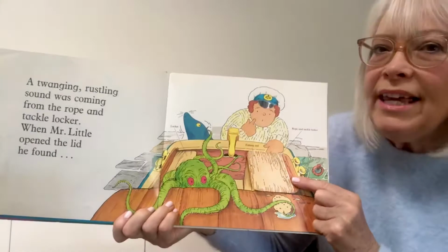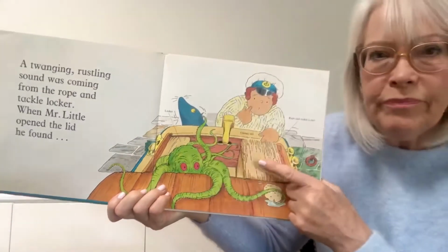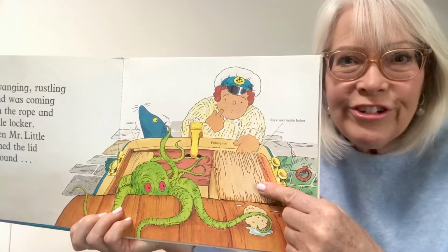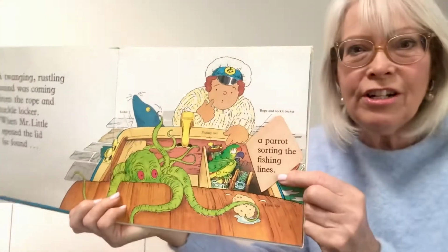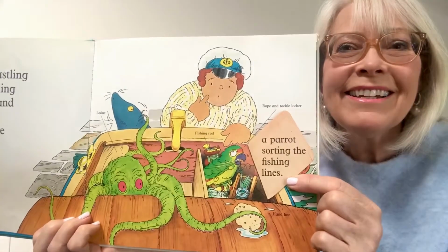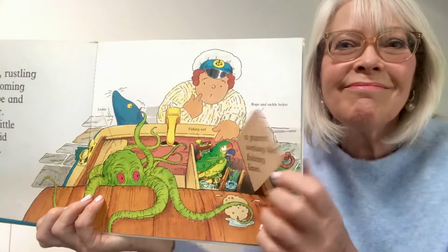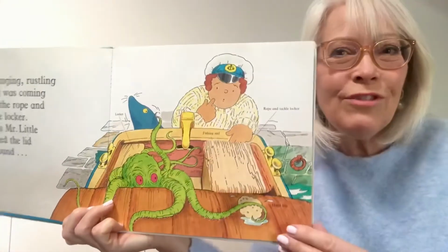A twanging, rustling sound came from the rope and tackle locker. That's in here. When Mr. Little opened the lid, he found a parrot sorting out the fishing lines. I think he's helping Mr. Little because Mr. Little will use those when he goes fishing. Can you see the octopus? That's right, he's just over here, he's watching.